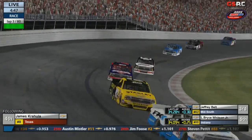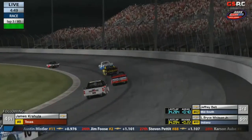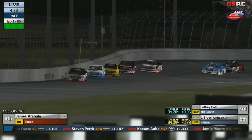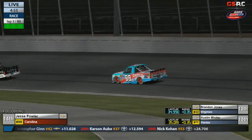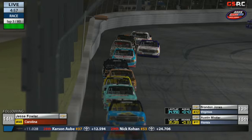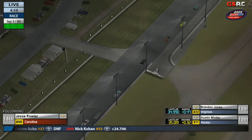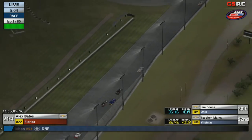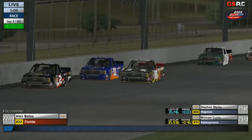Very clean opening few laps, certainly, but that's up front. How's it looking through the middle of the field? Yeah, it still looks very clean. It looks like most side-by-side action has already gone down to single file. I'm actually looking at Alex Bates, who's quite slow on the track, getting passed by a few cars. He has some damage on the rear of his car, might have gotten involved in an incident early on.